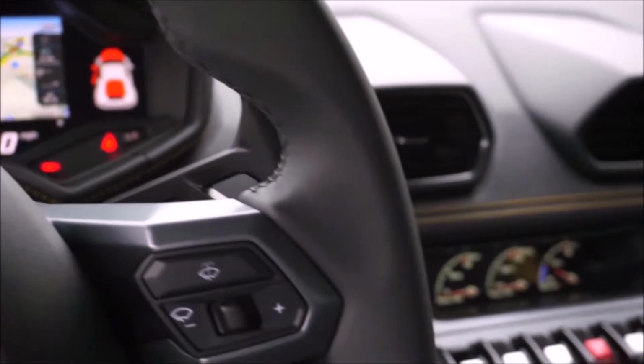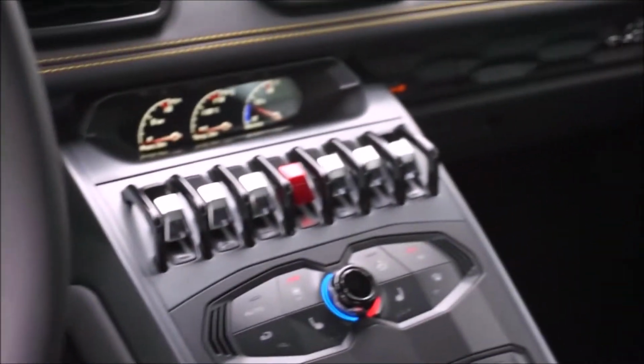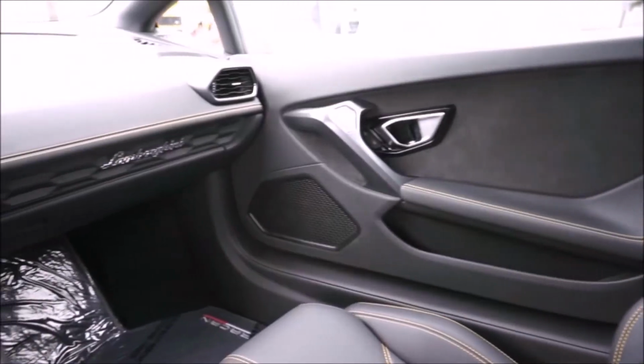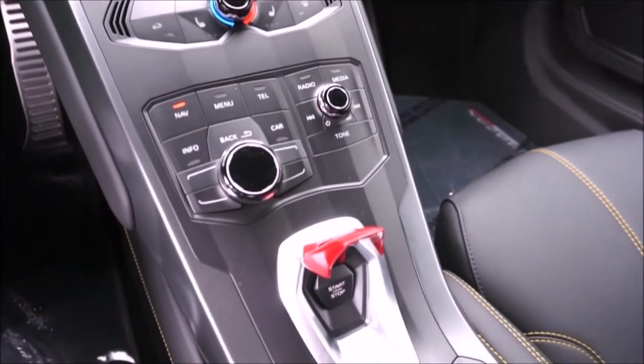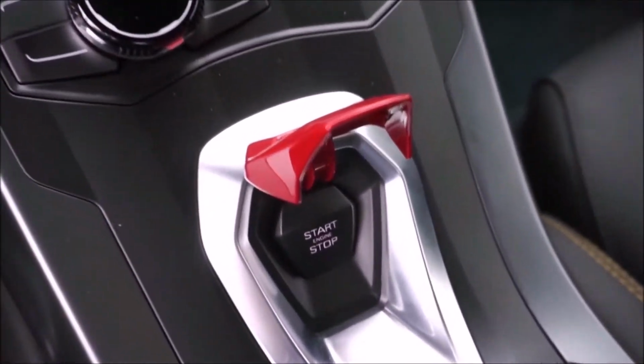Huracans have a base price of just under $200,000, and this one is nicely equipped and has an MSRP of $224,345. Enough talking, let's hit the start button and go.